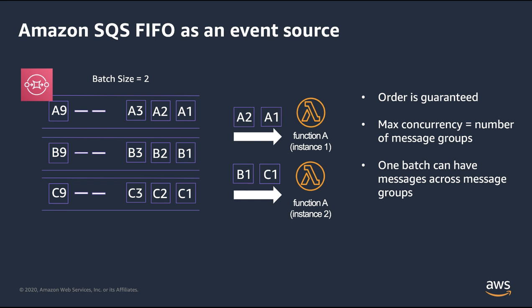Lambda reads messages in batches and then invokes your function once per batch. When your function successfully completes that batch, Lambda deletes the messages from the queue. Now for FIFO queues, records contain additional attributes that are related to deduplication and sequencing. Depending on the size of the batch will determine the amount of concurrency by which Lambda will pull the messages off the queue. And this helps guarantee the order and ensure deduplication of messages as they're being processed.